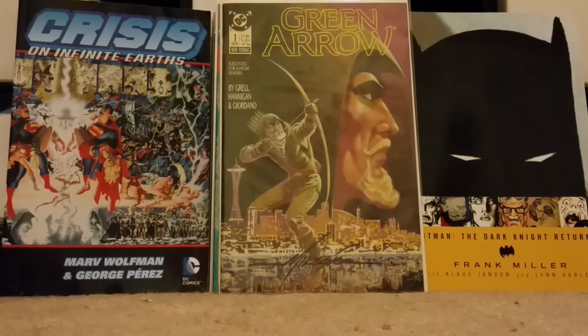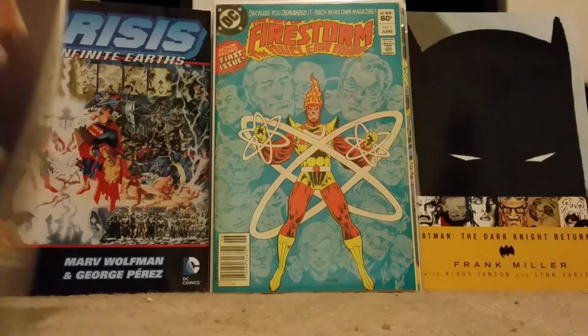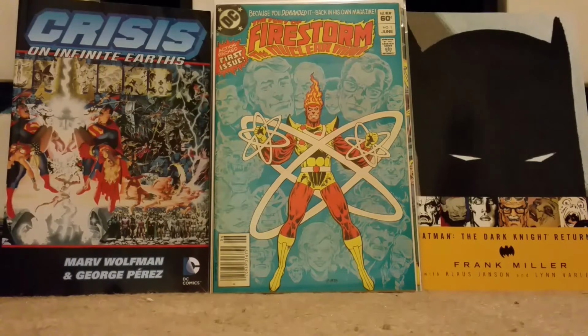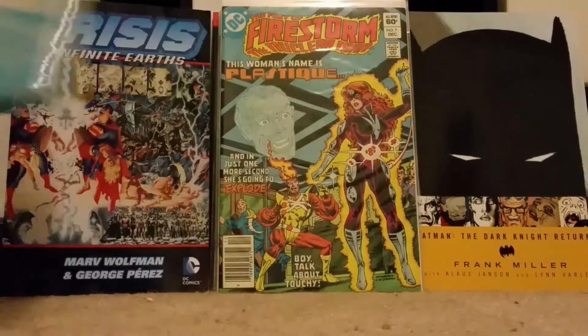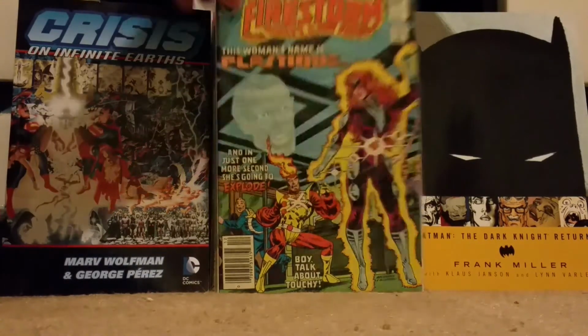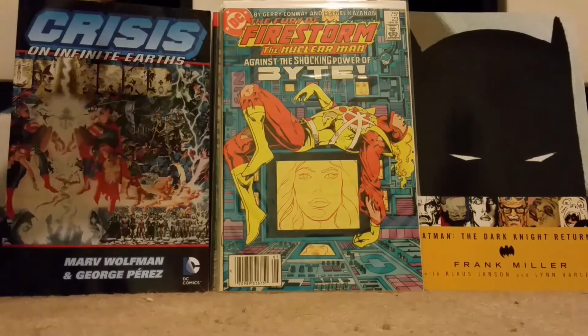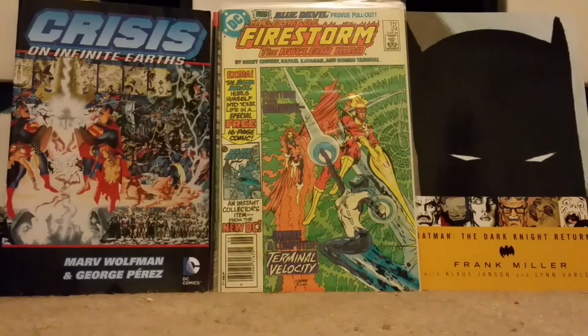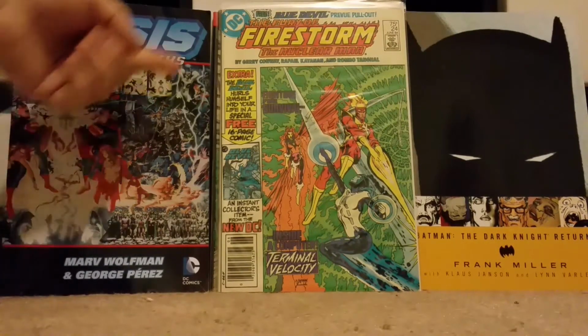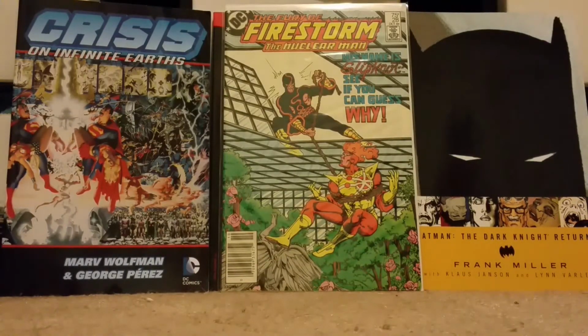Got Green Arrow number 1 from his first ongoing series, signed by Mike Grell, right here. Fury of Firestorm, the Nuclear Man. This is number 1 from his second volume. Number 7, the first appearance of Plastique. Number 23, the first appearance of Felicity Smoke. 24, the first appearance of Blue Devil, right there. 28, the first appearance of Slipknot.